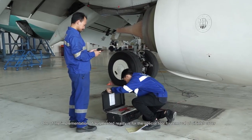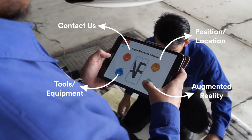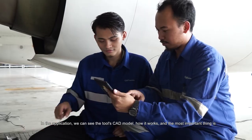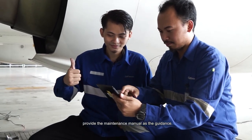One of the implementations of augmented reality is for the special tool for removal of oil inlet cover. In the application, we can see the tool's CAD model, how it works, and the most important thing is it provides the maintenance manual as the guidance.